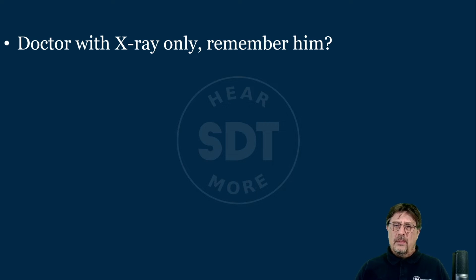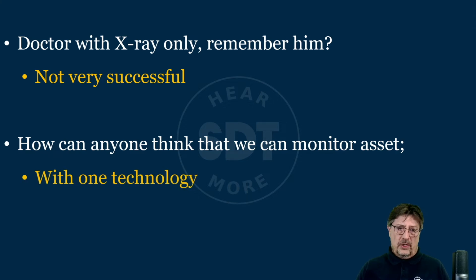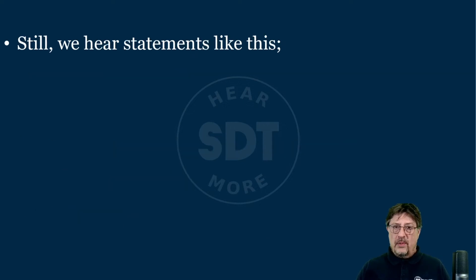Now, you remember from the beginning, a doctor with x-rays only. He wouldn't be very successful in modern medicine. Definitely. He wouldn't have much patience. Now, how can anyone think then in reliability, in condition monitoring in industry, that we can monitor an asset with one single technology? Maybe two. Okay, let's say two. That's very strange and very brave, thinking that we can cover all failure modes, all symptoms that these failure modes will give us, and be absolutely sure that we can put a signature on that report that everything is okay or something is not okay. Quite strange and quite brave.